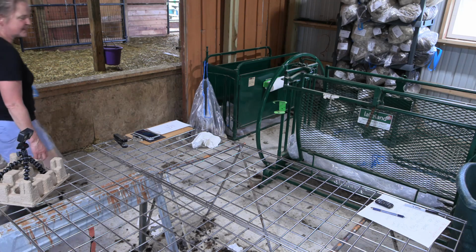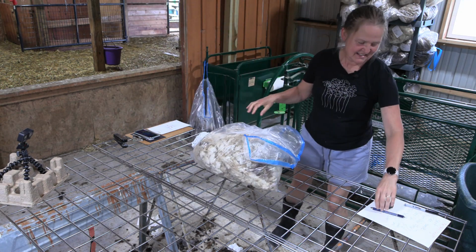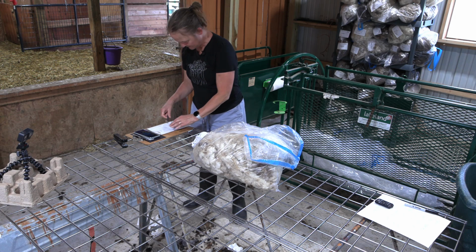20.8, just a nice little fleece. Oh, sweetheart. So it's 3 inches, 20.8. All right, that's Barbarina's fleece.